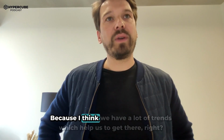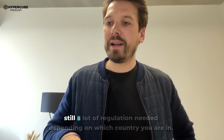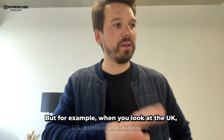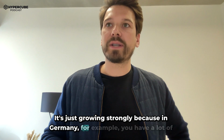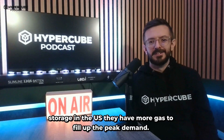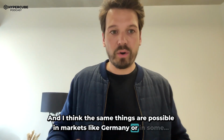Because I think we have a lot of trends which help us to get there, like reducing battery costs in a lot of areas, and energy storage is earning money. But having said so, there is still a lot of regulation needed depending on which country you are in. When you look at the UK, US, Europe, and Australia, the UK and Australia are growing strongly because in Germany, for example, you have a lot of pumped hydro storage. In the US, you have more gas to fill up the peak demand. That's less there in the UK and the Australian market, so there was a bigger need from a regulatory perspective to make it available, deploying storage to stabilize the grid. And I think the same things are possible in markets like Germany.